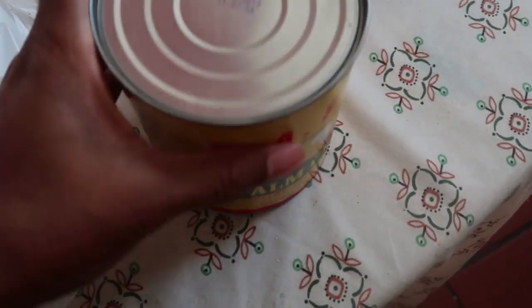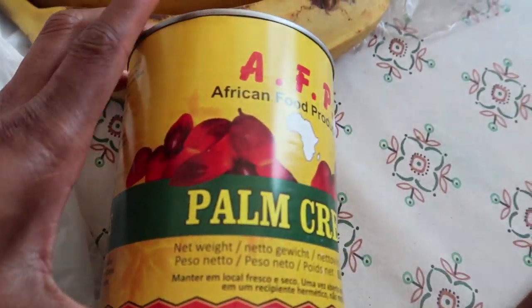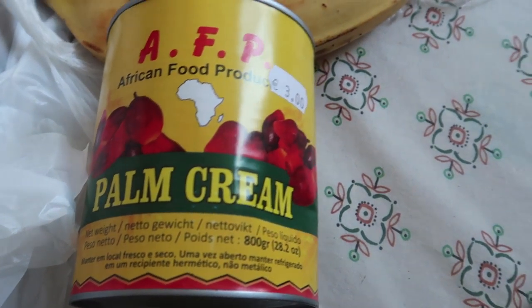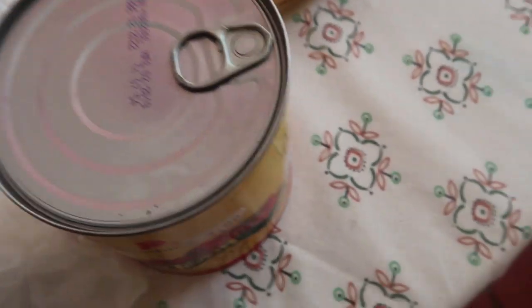And this is my palm cream. It's from the palm nuts. So I'm going to be making a palm nut soup, I think maybe next weekend, but not this weekend because Giuseppe wants to eat stew. Those are all the things that I got from my grocery shopping, and like I said, I'm going to be making red tomato stew with rice, and we're going to be eating it with fried plantain. That's what we're having for dinner. So I'm just going to unpack all this stuff and then we're going to start preparing to cook.